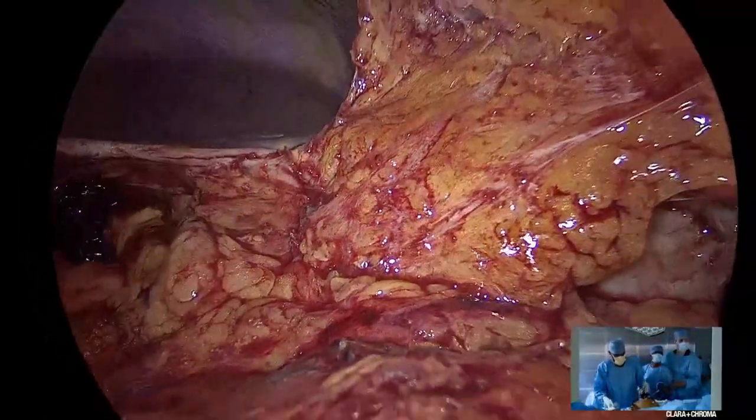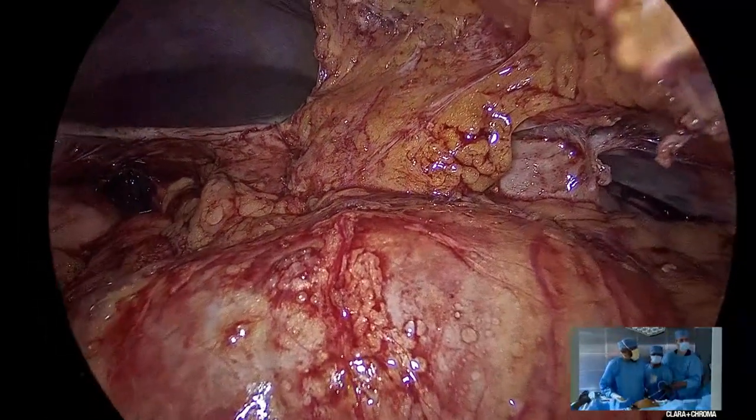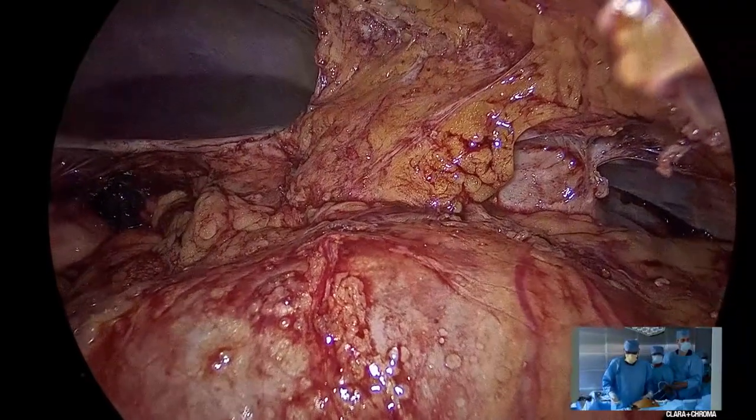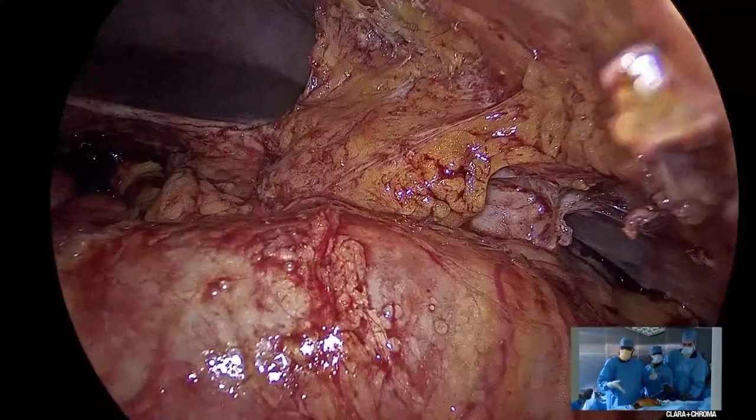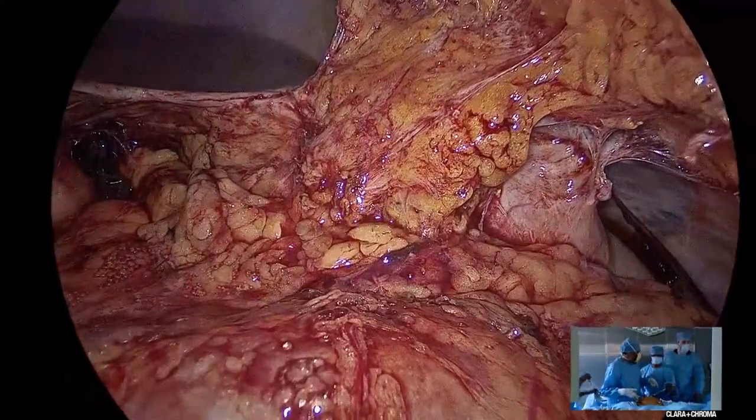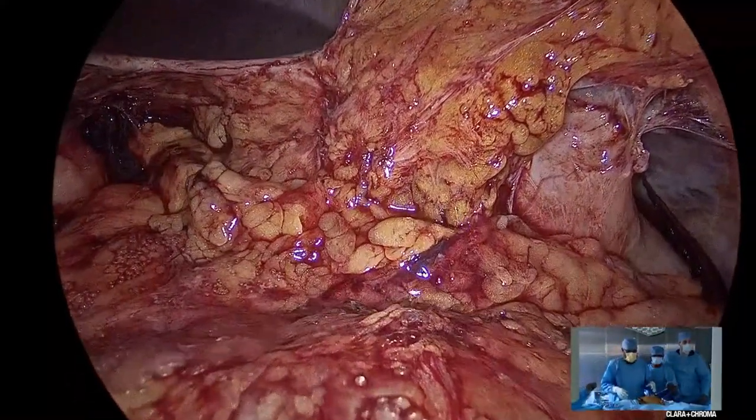So do you change the position of the patient? Yeah, definitely. Could you show us that? Well, right now, I don't know if you are seeing the patient. Are you seeing it? We are seeing it in the inset.